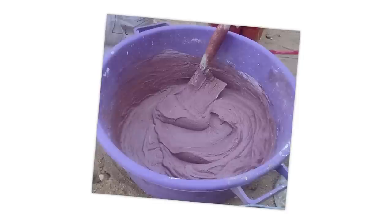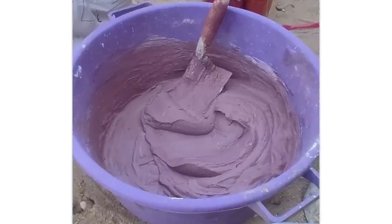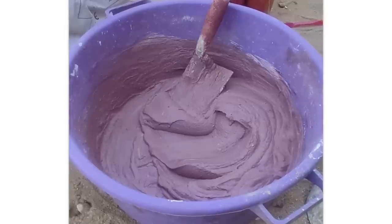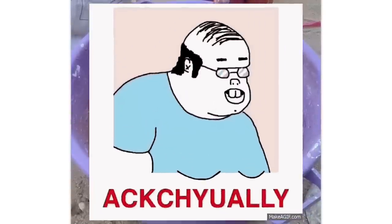This is blueberry plaster. And I know what you're about to say, how is it purple if you say it's blueberries? Because blueberries are purple on the inside. They're basically purple on the outside too. They just are more bluish purple.